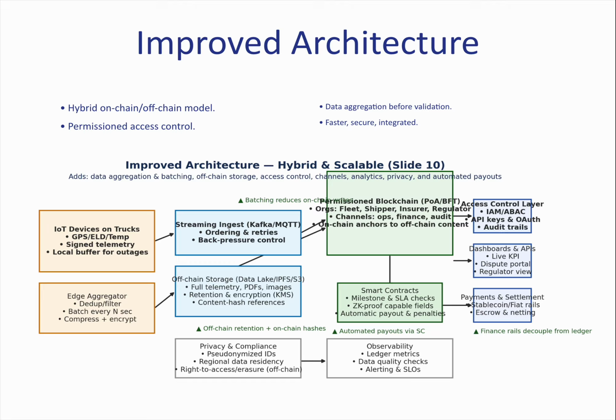Above this sits an access control layer, ensuring that only authorized users can see sensitive data, followed by dashboards and APIs for clients, regulators, and finance teams. Finally, the system includes privacy and observability modules to manage regional data compliance and monitor overall system health. This makes the architecture enterprise-ready, scalable, compliant, and auditable end-to-end.